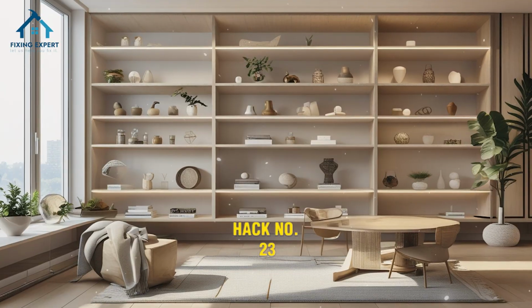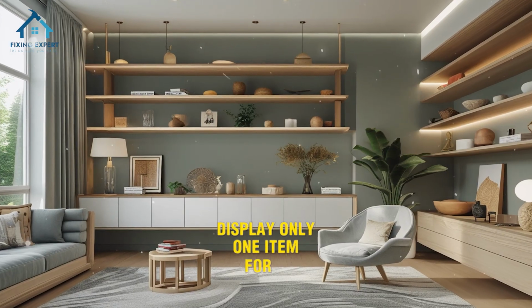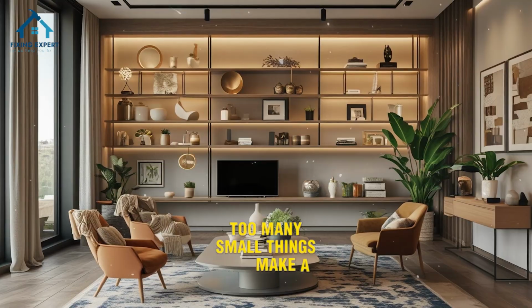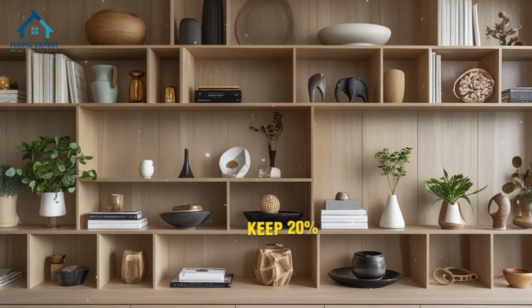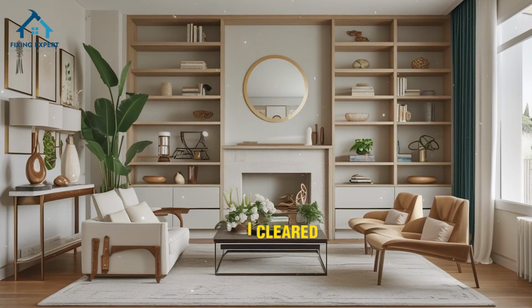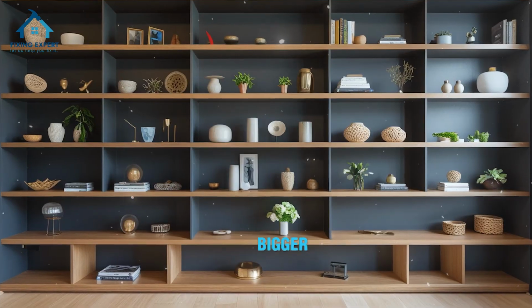Hack number 23, the decluttering formula. Here's an easy rule to follow. Display only one item for every 3 square feet of space. Too many small things make a room feel messy and small. Group similar items together rather than spreading them around. Keep 20% of your shelves or surfaces completely empty. I cleared off my crowded shelves and only put back about half the items. The room instantly felt calmer and bigger.